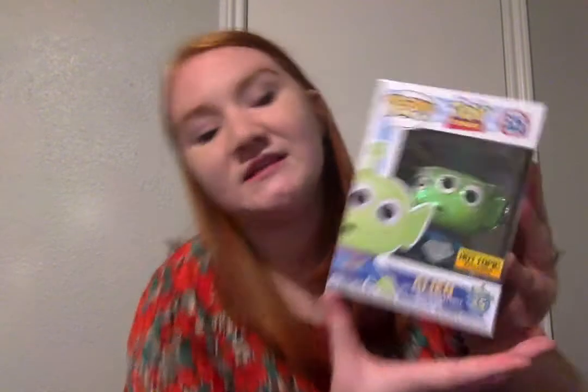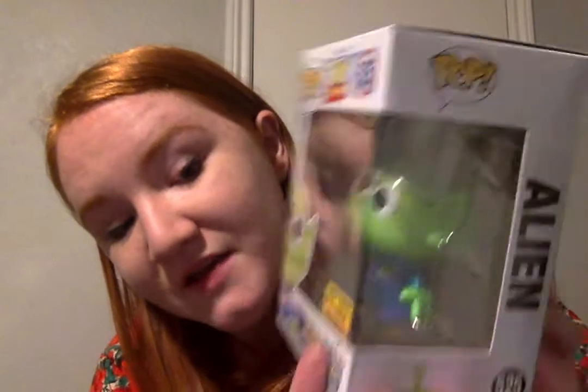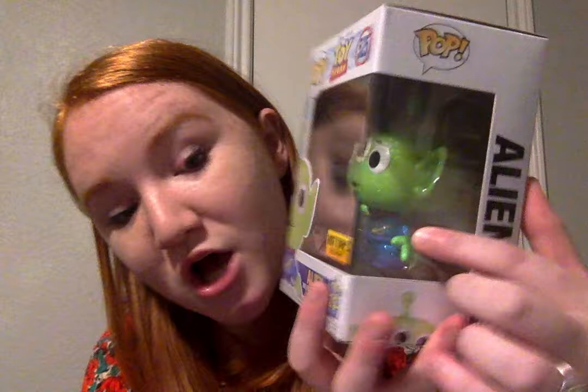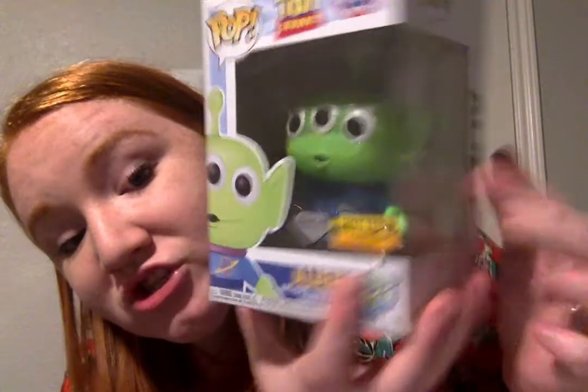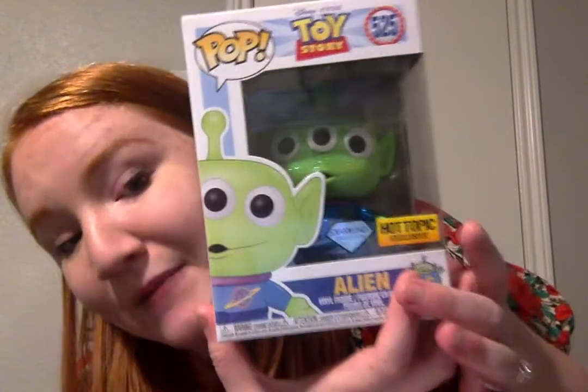I am a sucker for a Diamond Edition pop, and this one I just could not pass up. The glitter on this guy is fabulous. He's in his OG little blue spacesuit, if you can see that. It's just so cute. I was so happy to have an Alien that wasn't part of the remix, because a lot of those were made again before I started collecting Funko Pops. So when they did it in a Diamond Edition, I was like, gotta have this.